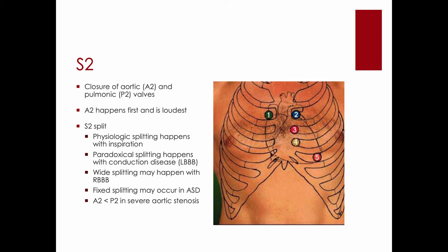During expiration, we're back to the normal pressures in the heart, right? And therefore, the flow through the pulmonic valve is less and the timing fuses again. So the aortic and the pulmonic valves close essentially together. Just memorize it. When you have inspiration, you have splitting of the second heart sound. That is physiologic. That's the way the chest is supposed to work.